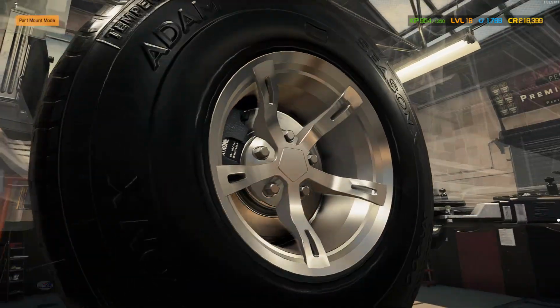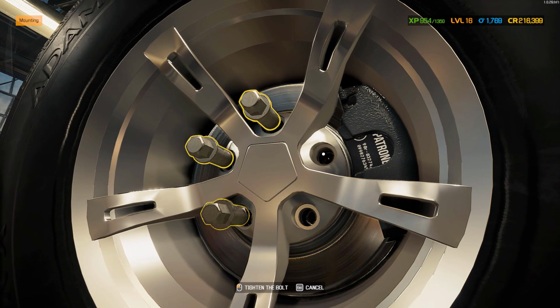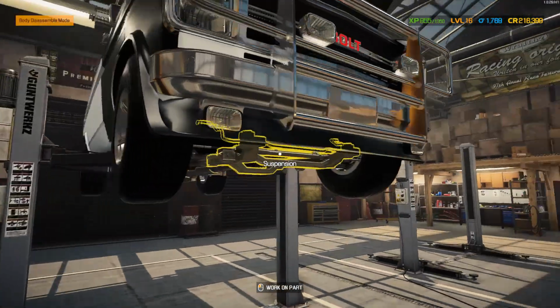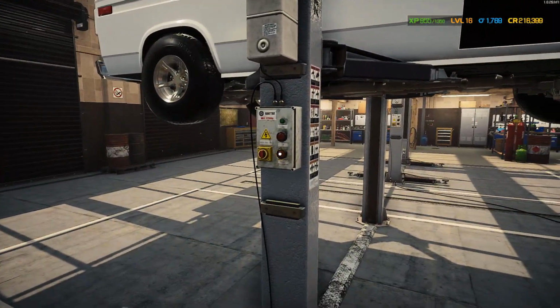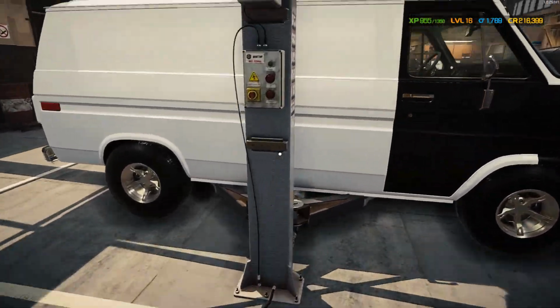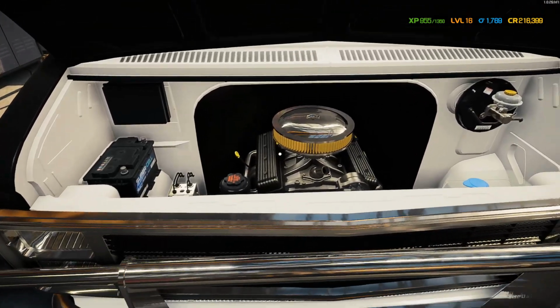Now, I don't know how much of this we can go crazy with paint style, but we're gonna try to get pretty crazy. All right. Set this beautiful machine. Man, that looks so cartoonish with those tires. There we go.